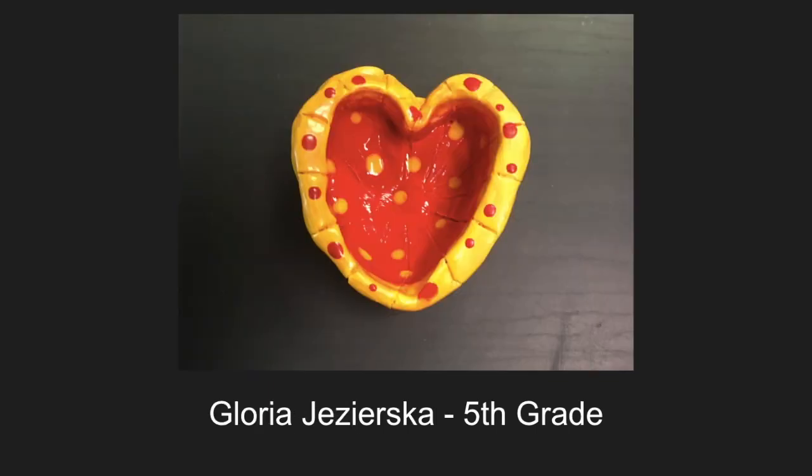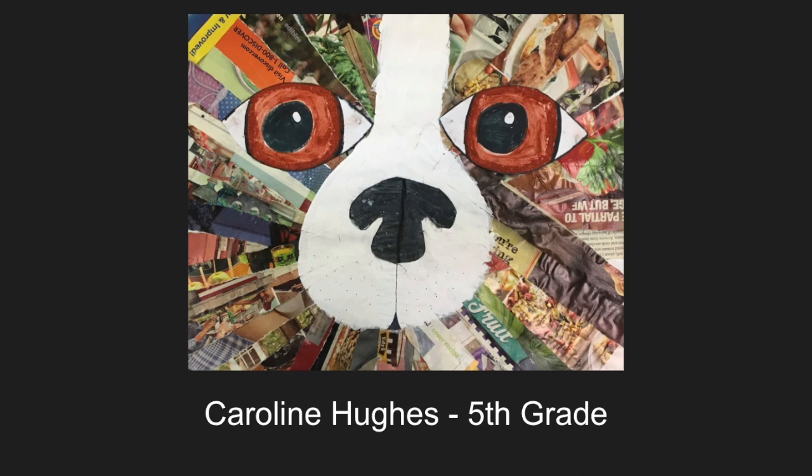This is a clay piece by Gloria Jezerska in fifth grade. I love her color choices and use of polka dots. This is a collage by Caroline Hughes in fifth grade. I love how carefully she placed the magazine strips and the detail in her dog's eyes.